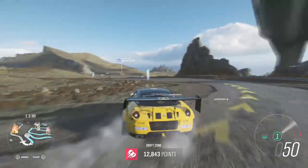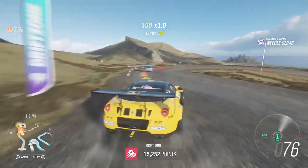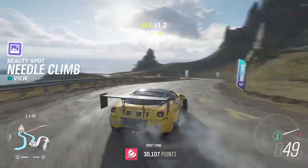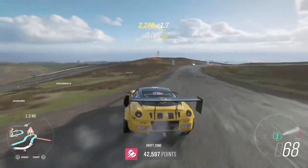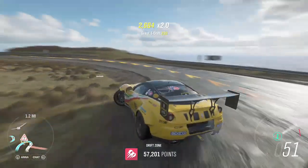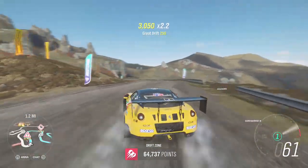And our car's already on fire. This car's just so fast that it's... Oh my god! This car's awesome. It has by far one of the best sounds, I would say. It sounds beautiful. Just that sweet, sweet V12.